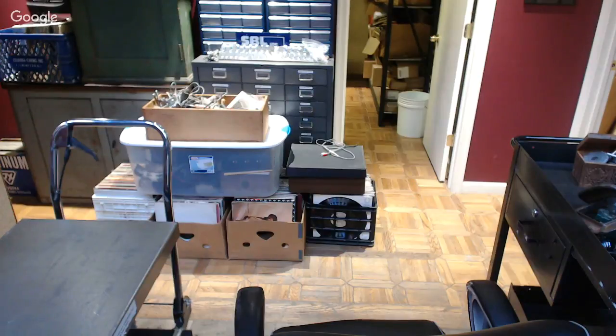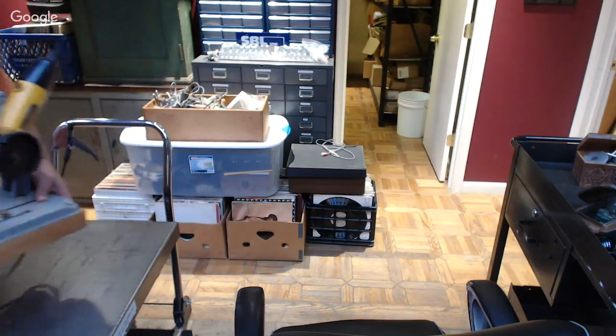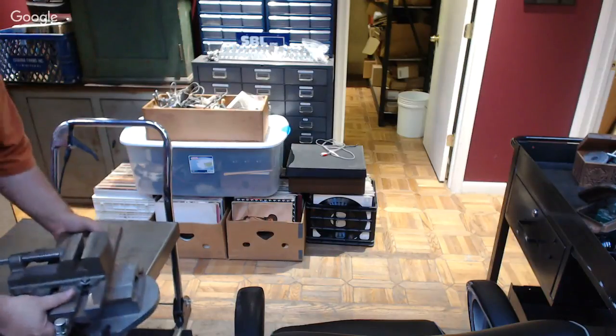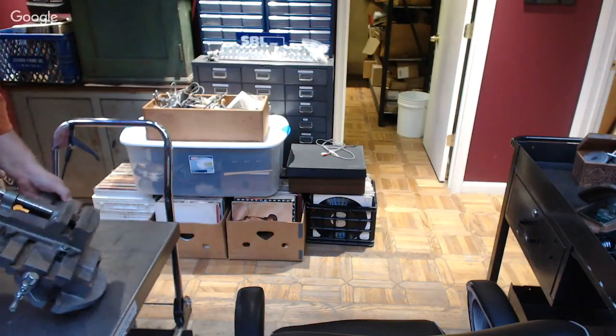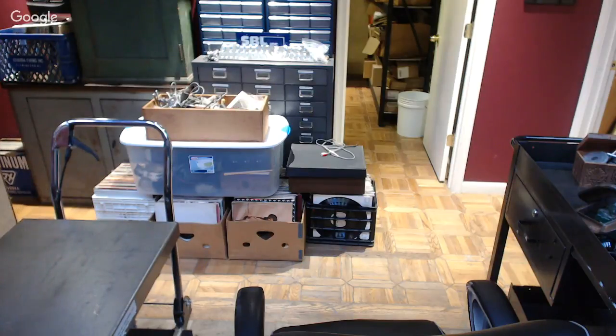Here we got, I'm just going to show it briefly. This is a little cut-off saw, probably $20. A little cutting off metal. Then we got this very heavy milling T-slot milling table with vise. This is Chinese made, but it's worth about 75.